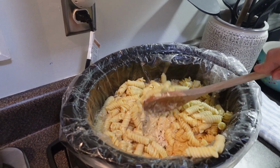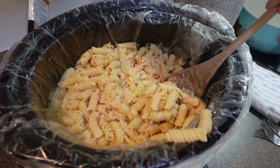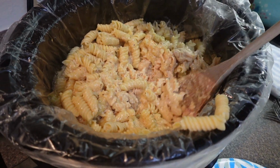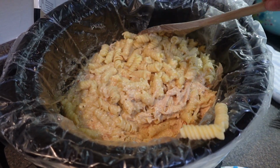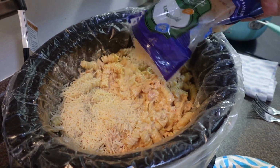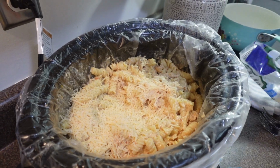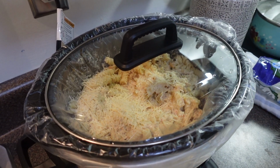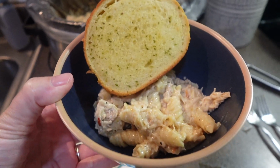After you got your noodles in there, I'm going to go ahead and add the rest of that bag of Parmesan cheese. I'm going to cover that back up and let that melt for just a few more minutes, and then dinner is done. And I also just added a side of garlic bread to this, but you can use whatever you would like as your side. But I think this is probably one of the most delicious meals that I've had in quite a while, and this is definitely going to be made again in my house.